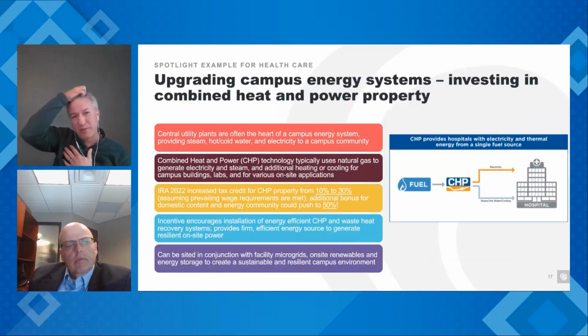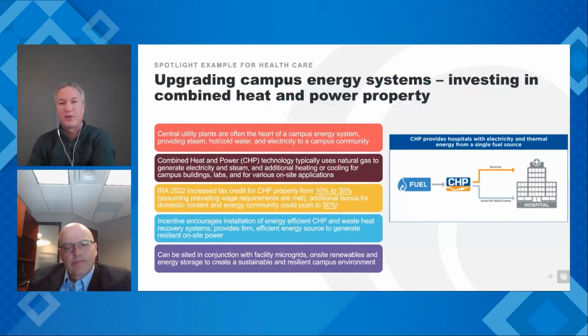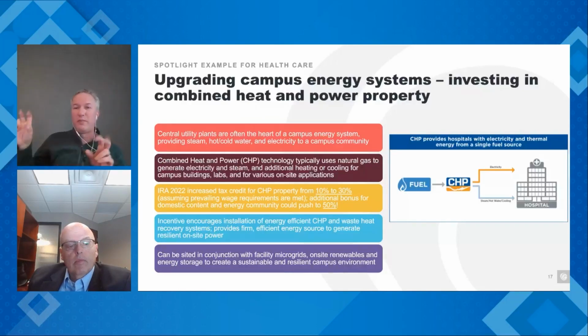So, maybe getting into some specific examples, one I've got a little bit of a bias towards. We talked about a lot of different technology, but to me, for larger campuses or facilities in the healthcare space, combined heat and power is something you've probably heard of, or maybe your facilities folks have at least thought of, because it can be fairly common depending on the specifics of the region you're in, the needs of your facility, the layout, and other things. There may be facilities folks on this webinar, or within your organization, who are familiar with the old combined heat and power credit.